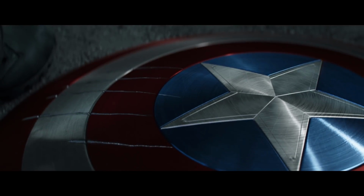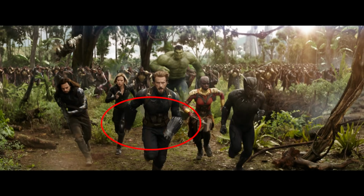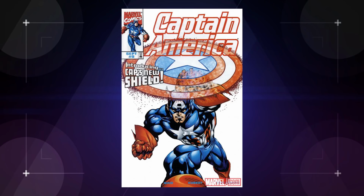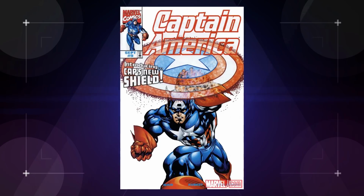Another thing worth noting, at no point do we see Cap with his shield. It was left with Tony at the end of Civil War. However, we do see Cap wearing some Wakandan-style gloves in this shot. Combine that with T'Challa's shield line from earlier, it's possible the gloves could be hiding the energy shield Rogers was forced to use for a few years in the comics. Long shot? Probably. But it would still be pretty cool.